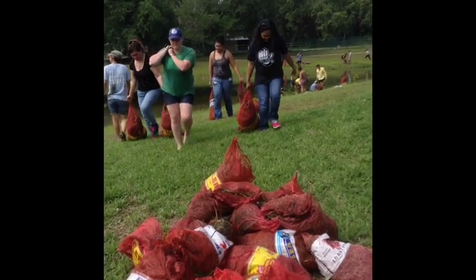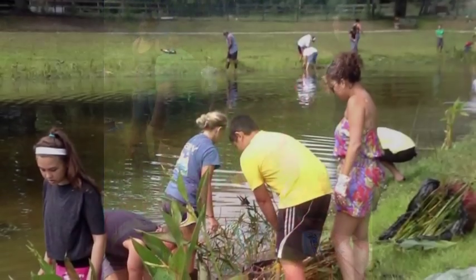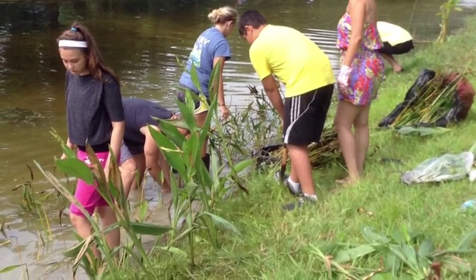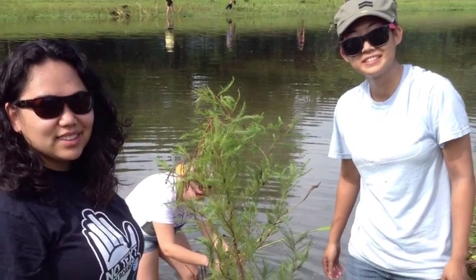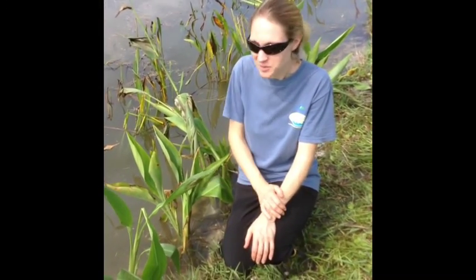These volunteers removed 60 bags full of torpedo grass. The Seminole County Watershed Management Division, the Coontie Fern chapter of the Native Plant Society, and Biosphere Nursery made generous plant donations. So this is Canna flaccida, or golden canna.